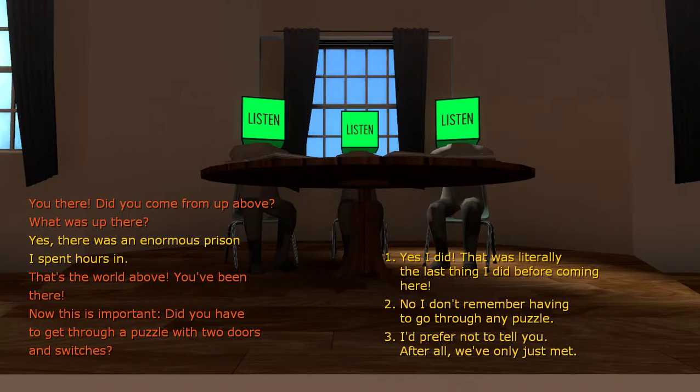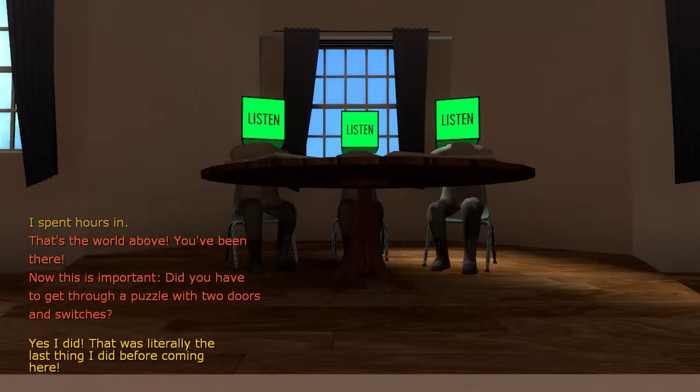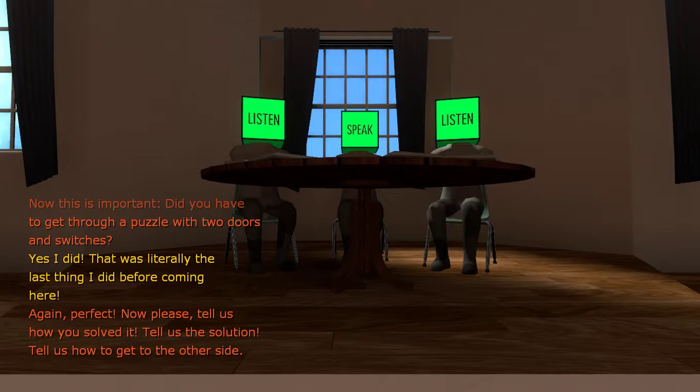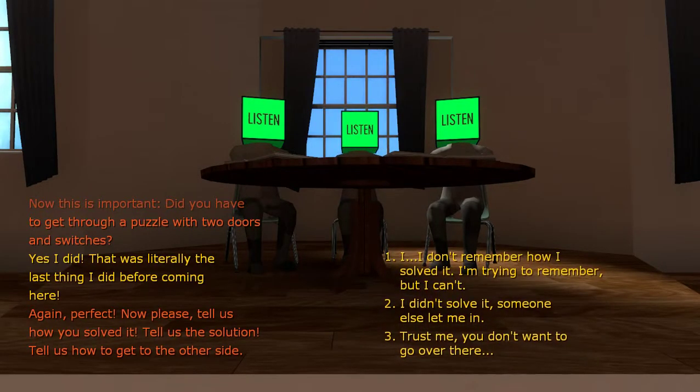So, did you have to get through a puzzle with two doors and switches? Yes, I did. That was literally the last thing I did before coming here. Again, perfect. Now, please, tell us how you solved it. Tell us the solution. Tell us how to get to the other side.